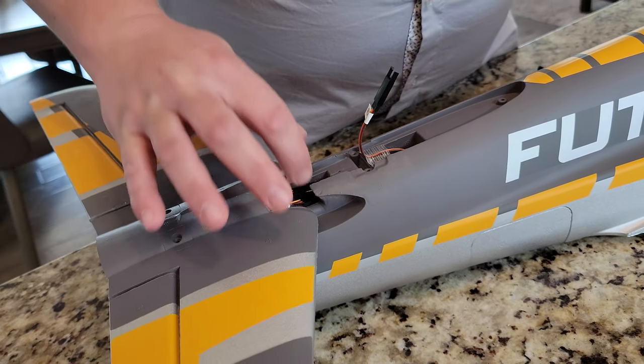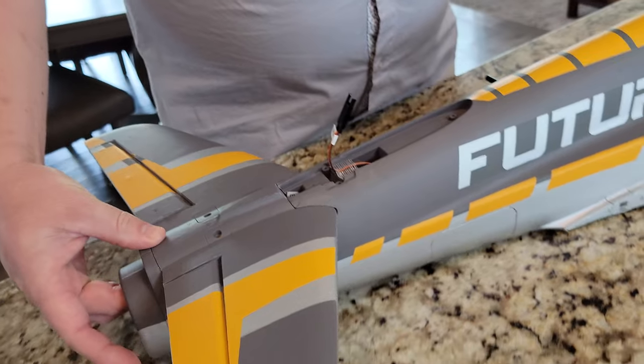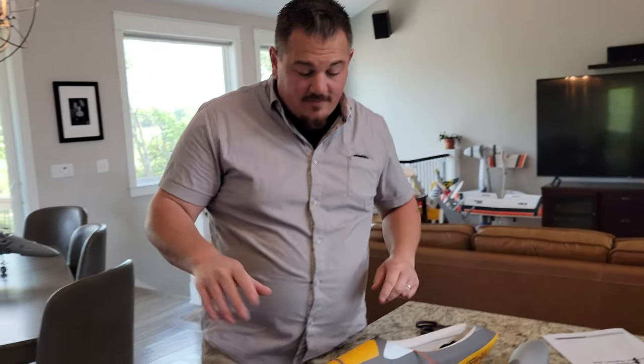Now I'm just gonna very gently, carefully pull that. Yep, good catch on that. That made it a lot easier. All right, so now my elevator line is very long. We have tons of excess.